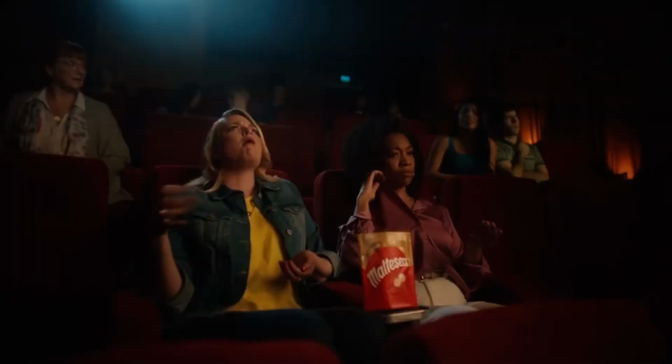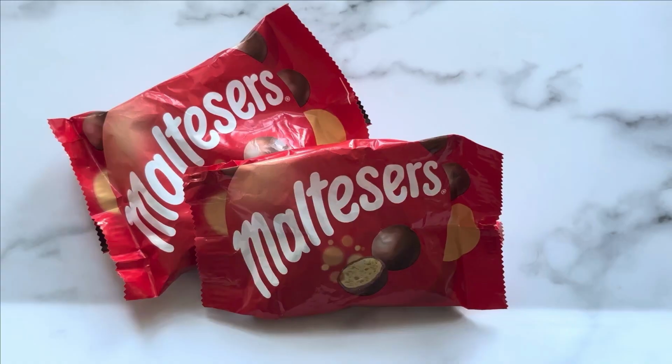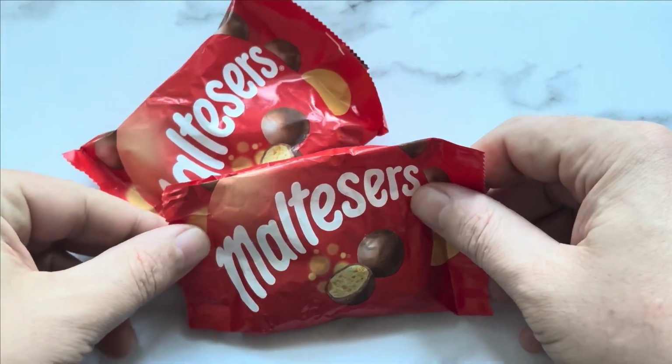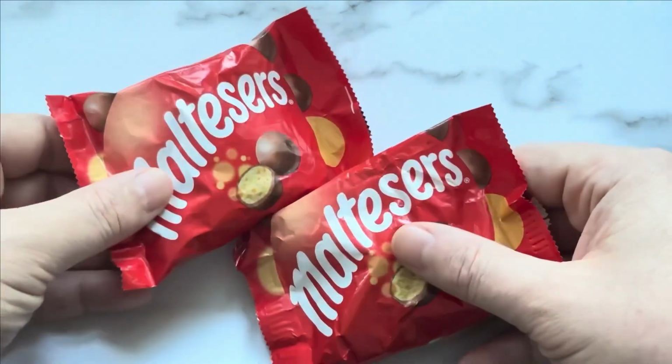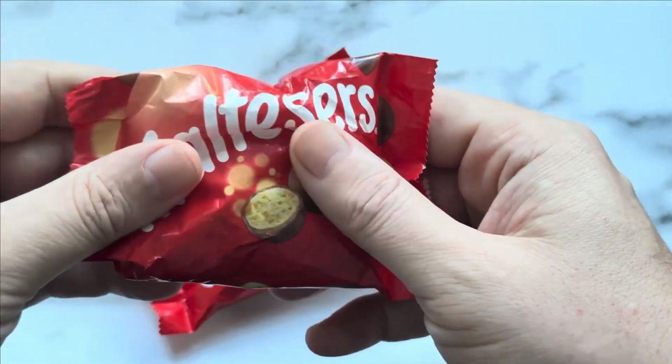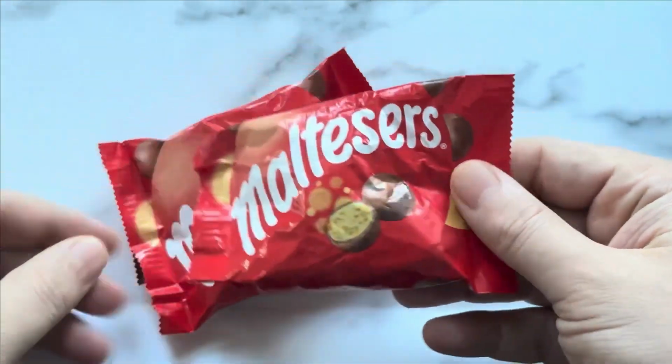Maltesers are popular for a few simple reasons. The mix of a crispy malt center and smooth milk chocolate creates a taste and texture that's hard to beat. It's light but still satisfying, making it the perfect snack for many situations. Whether you're enjoying a movie night or sharing with friends, Maltesers are a go-to treat for lots of people.